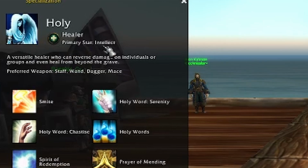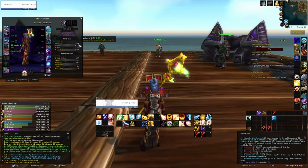Strength for plate wearers, excluding healing paladins, intellect for healers and casters, and for the most part agility for the rest. This attribute that your character most desires is called your primary stat, and you want as much of this as you can get. As a rule of thumb, if you are looking at 2 pieces of gear that are both the right kind of armor, you will want the one with more of your primary stat.